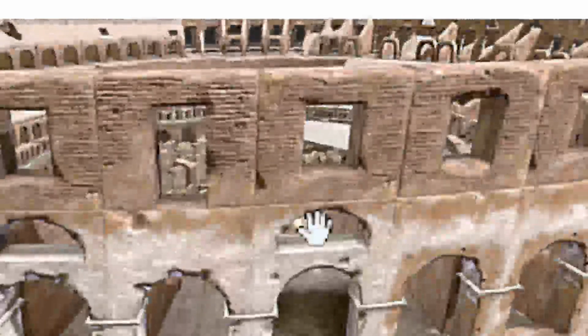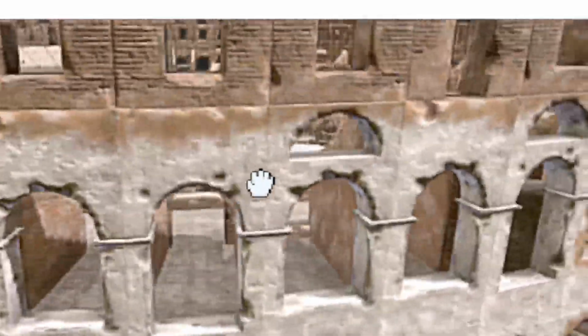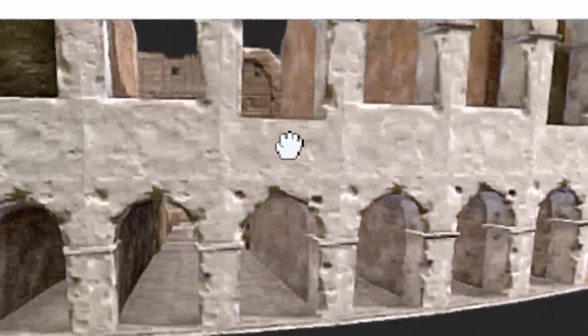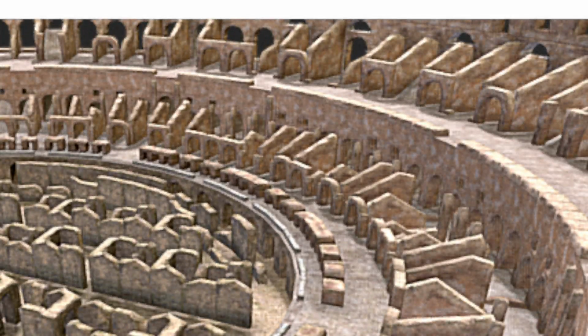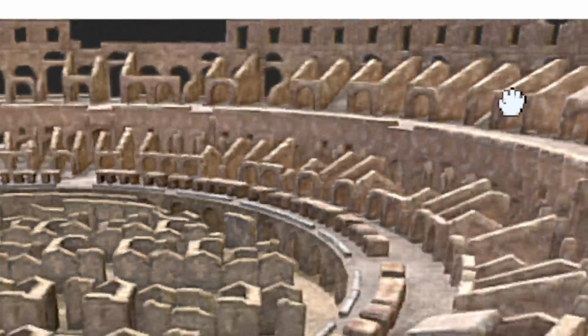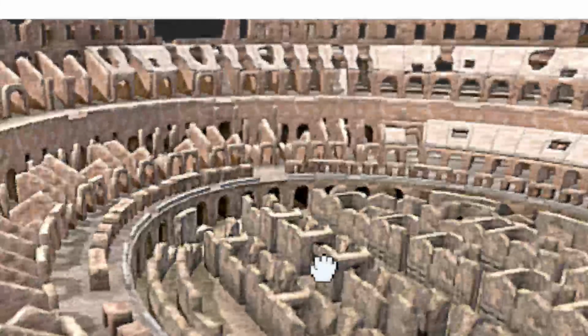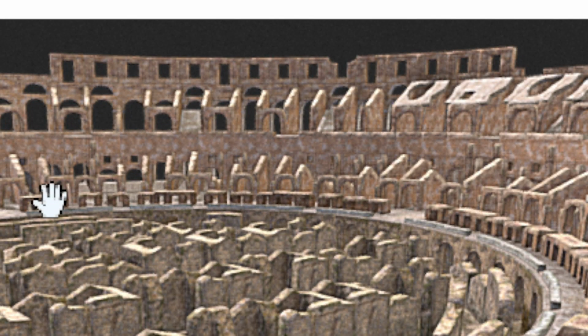Now, in each one of these window areas, they probably had a statue, a Roman statue, probably of the emperors or politicians. I just think that's amazing. It's still here today. I mean, wow. I'm just staring at this myself. I love it.